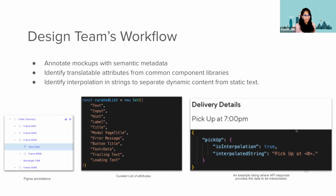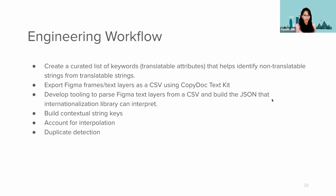Now, let's move on to the next slide so we can see the engineering team's workflow. Once the design team hands over the mockups to the engineering team, we start the process of productionalizing them. So for the engineering team, the curated list of keywords that we have identified with the design team helps us build tooling around that.